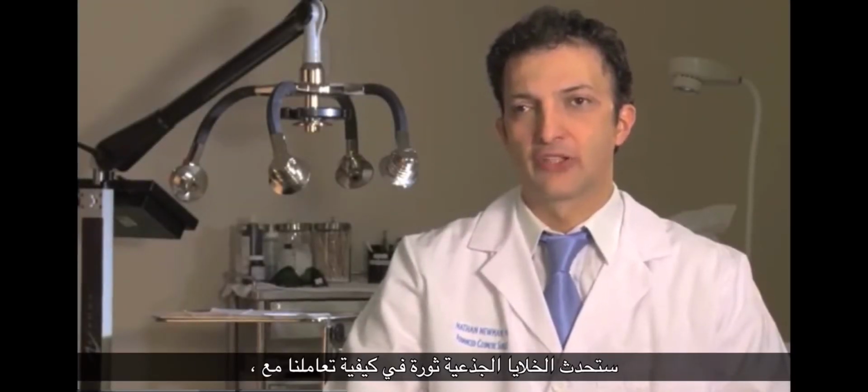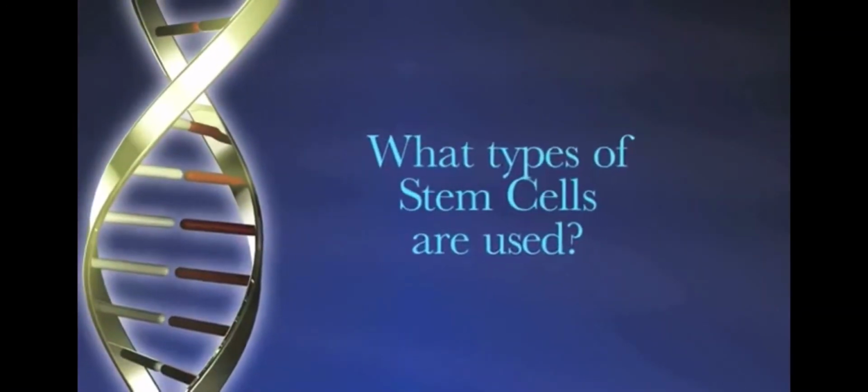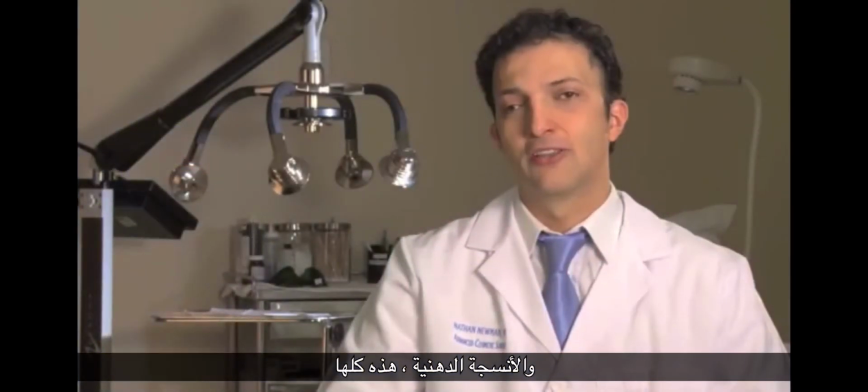The field of stem cell research is actually going to revolutionize medicine as we know it. Much like laser technology and antibiotics did in the past, stem cells are going to revolutionize how we treat patients. In the fat tissues, these adult stem cells are the most concentrated amount of stem cells of any body tissue, and they're the most accessible of all body tissues.